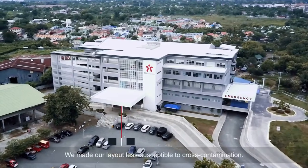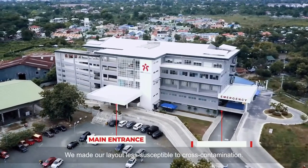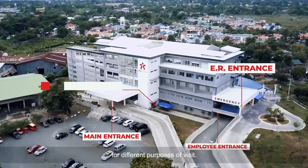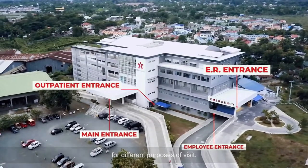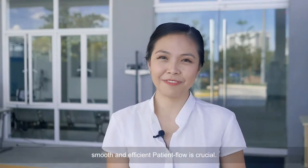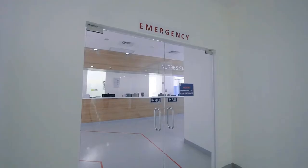We made our layout less susceptible to cross-contamination. There are designated entrances and exits for different purposes of visit. For us, smooth and efficient patient flow is crucial.